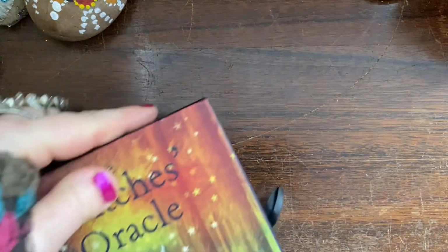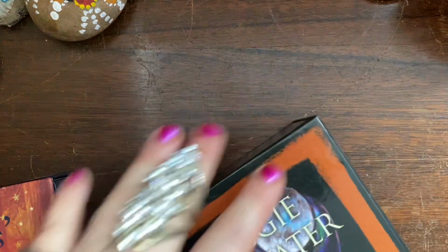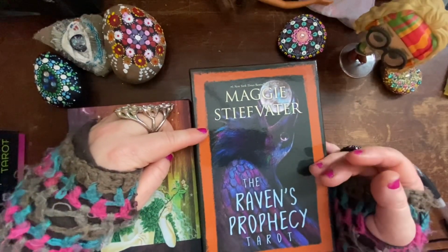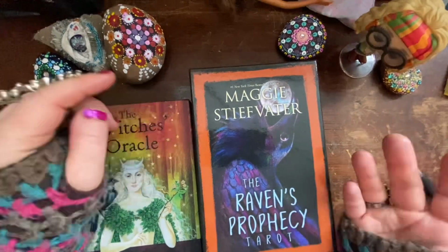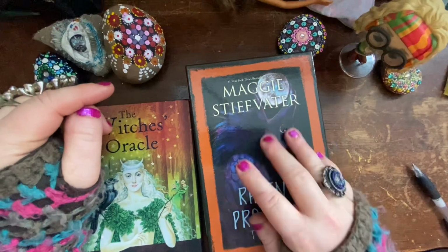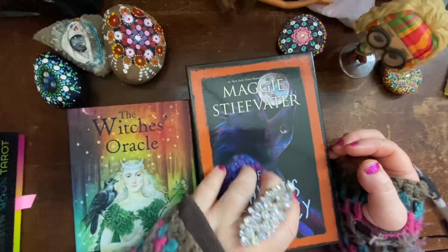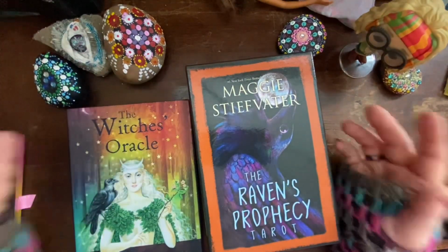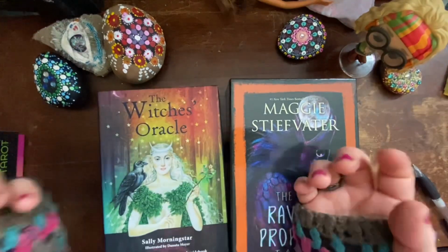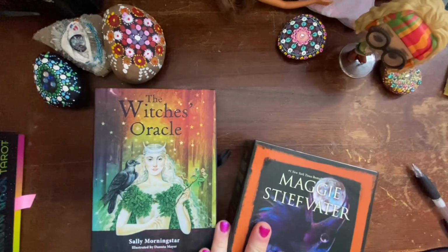But the last pairing in this top drawer next to me is another one linked with story. So Maggie Stiefvater's The Raven's Prophecy Tarot. Of course, the Raven Boys books are a series. It's fantastic. I've actually got on my shelf downstairs some of the new books, the spin-offs from that series, ready to read, so that's exciting. Of course, I wanted this deck to come out. I thought the orange and the colours and that dark and light again might pair brilliantly with the Witch's Oracle.